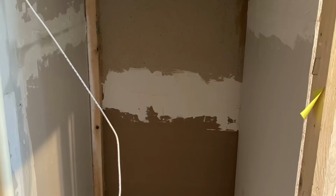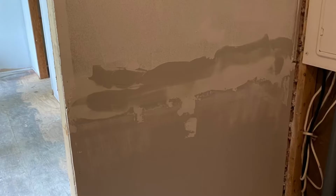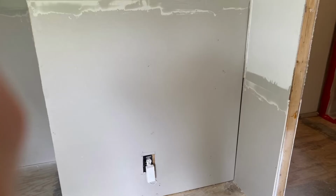Mr. Pretend Farmer Girl helped me when I needed help, but for the most part, I got it all up and mudded, and I didn't even say too many swear words. Just kidding. But then after that, I went in and I put the primer on the inside because I was only working in the bedroom at the time. So I was pretty pleased with myself and pretty excited on how it turned out.